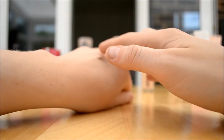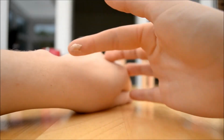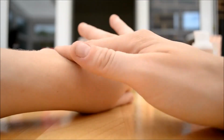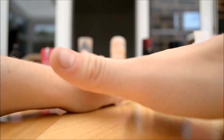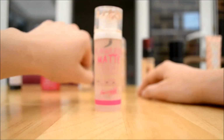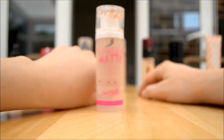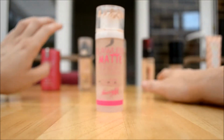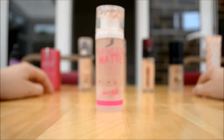I wouldn't say it's dark, but it's definitely not one that you want to put too much on, otherwise it will be too dark. The coverage is really nice. It is very good. It's flawless, as you can see, and the camera probably doesn't do it any justice, but it looks very flawless. So this is definitely something to wear if you're on a night out or something.